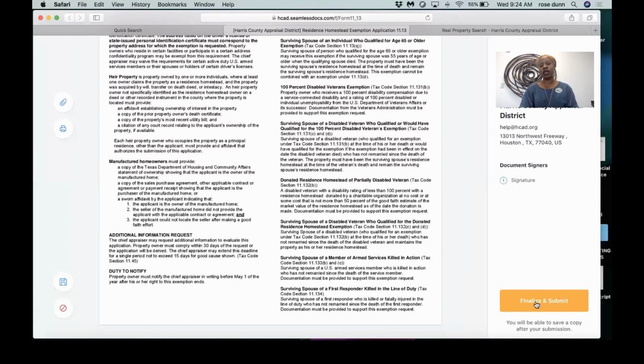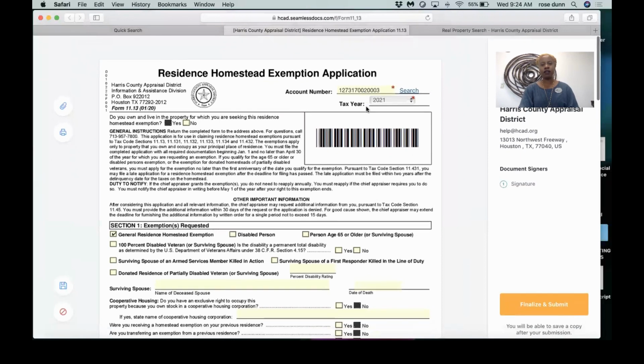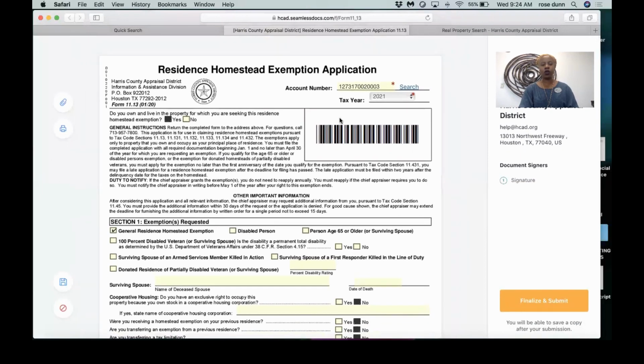Once you do this, it'll prompt you if you want to take a picture of your driver license, and you will send it in. If you want to print this form, you can print it without submitting it, or you can save it as a file on your computer and print it later. So this is where you get your form filled out for your homestead exemptions and send it into the county so you can save money on your taxes.